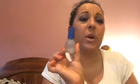I use this as a base coat. You can find it at Sally's for about maybe $9 or $10. And I always make sure I have backups of this because I use this every time I change my nail color. No word of a lie. Love this. This is my holy grail.